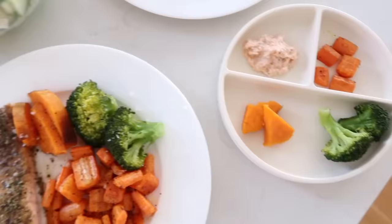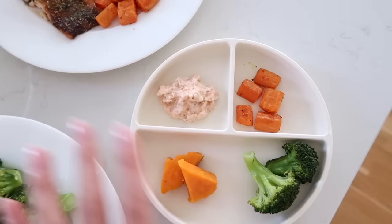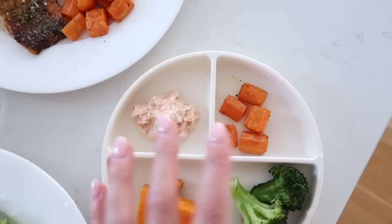How cute is this? This is Nalia's plate. We don't always eat sitting down together. You know, we're monitoring her and we're helping her and stuff, but we try to do it sometimes when the timing is right, and today is one of those days. So she's also got the broccoli, sweet potato. This is the salmon that I've just mixed in with some plain yogurt and a little lemon juice, and the carrots. There's the second plate.